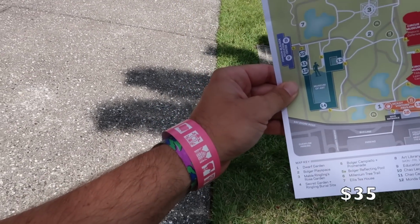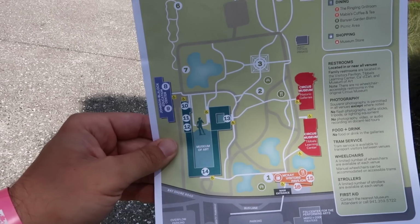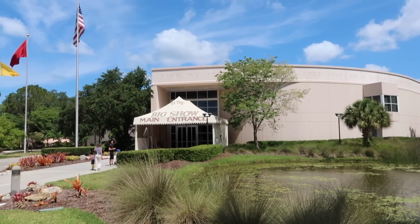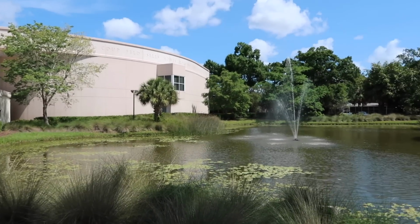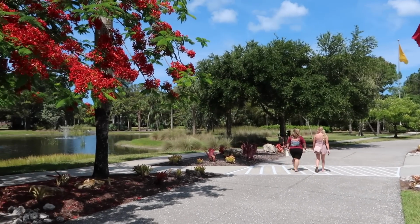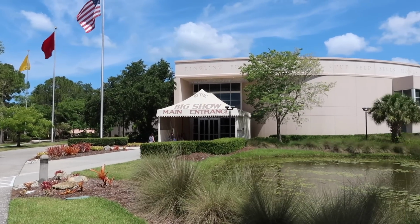I've got 2 wristbands, one to get me inside the estate and the Circus Museum. And I think we will start at the Circus Museum. As you can tell by the map, this place is massive. Right here before us, the Big Show main entrance. Here we go, right inside there. Also, it's a nice little fountain over here. This place is not only grand, huge, it is beautiful. The landscaping out here is awesome. We will see much of that today, but first, stop, the Circus Museum.